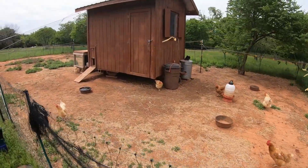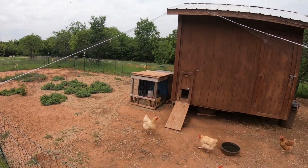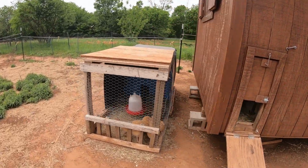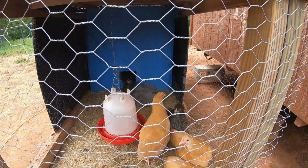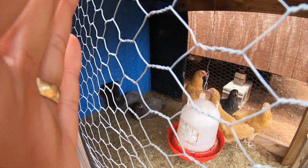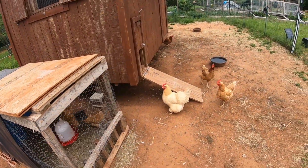On the chicken front, we got 6 new chicks there, and they're in their introductory pen. Walk in there real quick. So we got 3 more buff Orpingtons, and the dark ones are blue lace Wyandotte, I believe is what they are. Well, you can see them through that chicken wire. So we got 3 of each. We lost another Orpington last week. Not sure what happened to her.